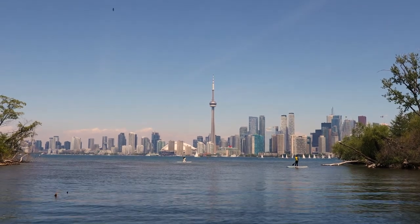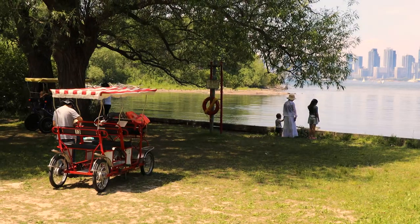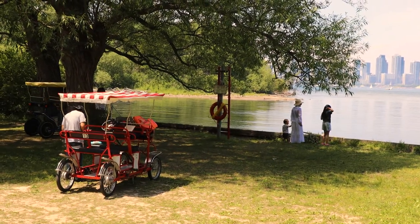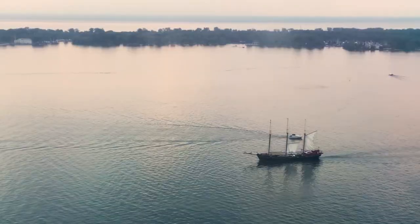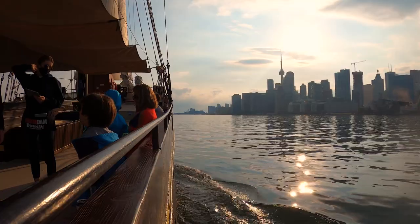The Toronto Islands are one of the coolest places to visit in Toronto. And if you're wondering what's waiting for you on this awesome chain of 11 islands off the shores of Lake Ontario, here's what's in store for you.